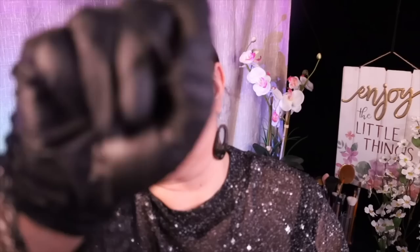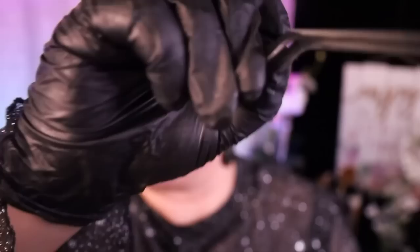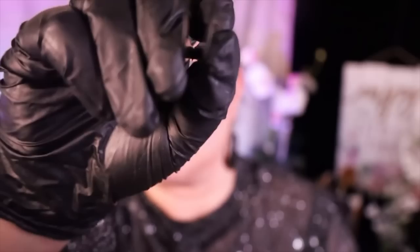Trim a little bit underneath. Okay, looks good. Yeah, we are just removing the little stray hairs that are here. The middle too.